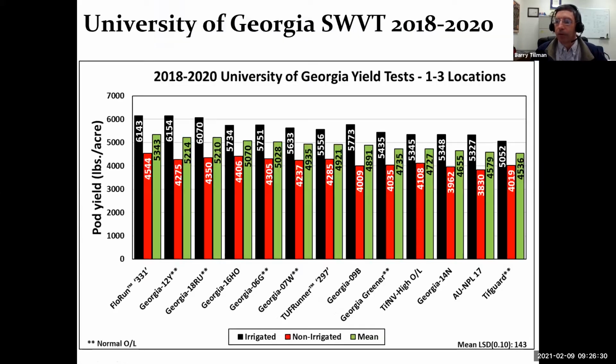And then this is the University of Georgia data. I know we may have some folks who are growing across the state line. Similar trends there. You see the 331, 12Y, 18RU, 16HO doing very well in the Georgia tests as well. And these data, not in this format, can be found on our website. So if you want to see more particulars about location and number of years, you can look at the website I showed in my first presentation.